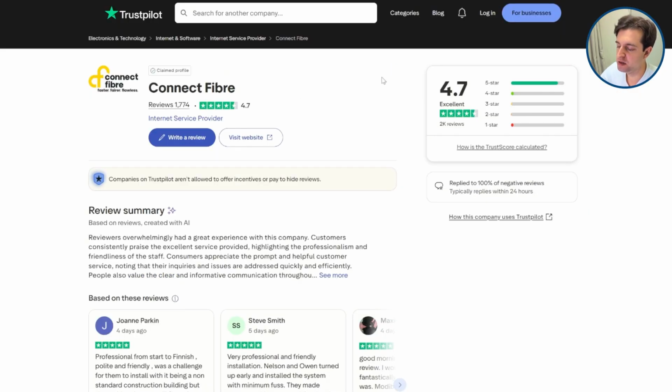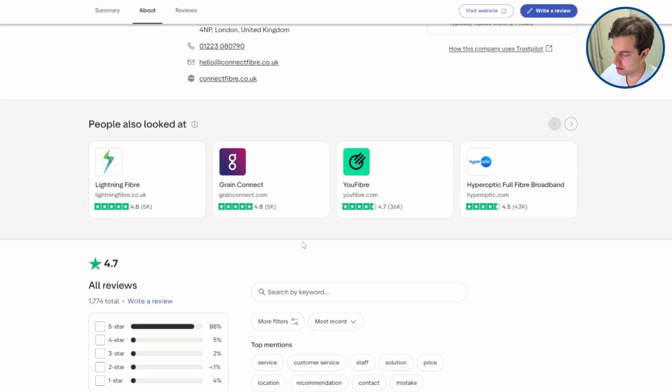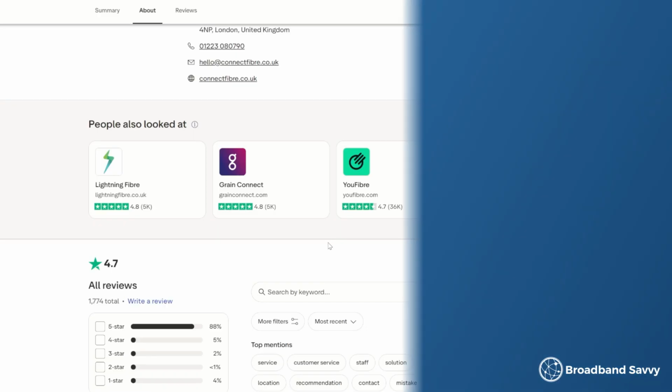A lot of other independent broadband providers, like Connect Fibre for example, have been able to focus on customer satisfaction a fair bit more than Hey Broadband, resulting in a bit better reputation. We're not saying that Connect Fibre is an alternative for Hey Broadband. We don't think they overlap in coverage that much, just that most other altnets, like the ones you see here, tend to deliver better customer service on average compared to Hey Broadband.